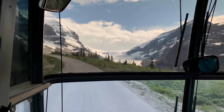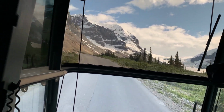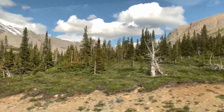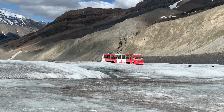We call them flag trees. That is because the katabatic or downhill winds coming off of the Athabasca Glacier will carry small pieces of rock and dirt, acting like sandpaper on the one side of the tree, making it look like a flag blowing in the wind. This allows the branches to only grow on the side facing away from the glacier. We're going to have an awesome example of one of those flag trees as well here, guys. Our first look at those ice explorers.